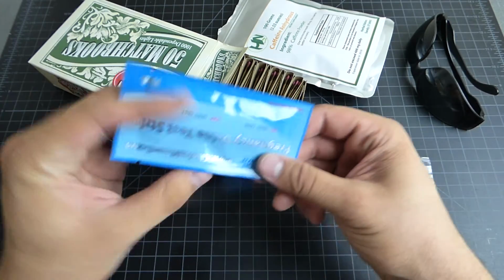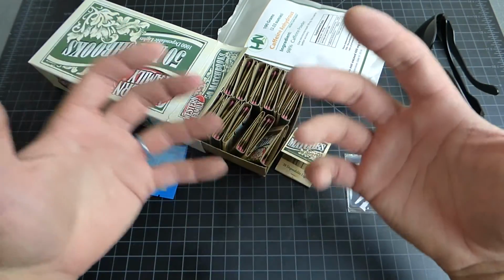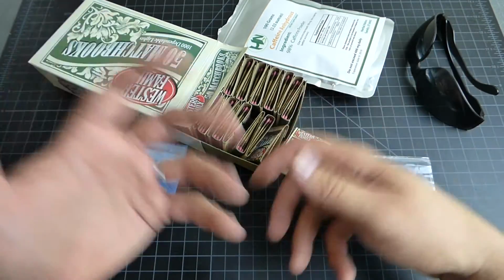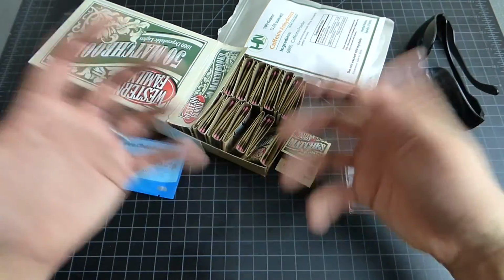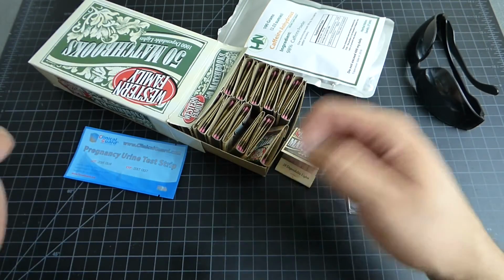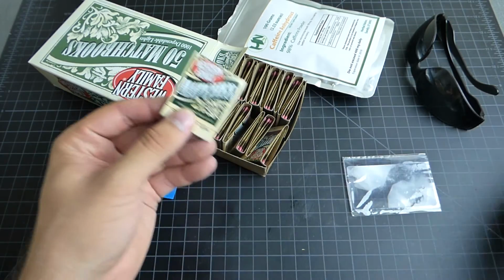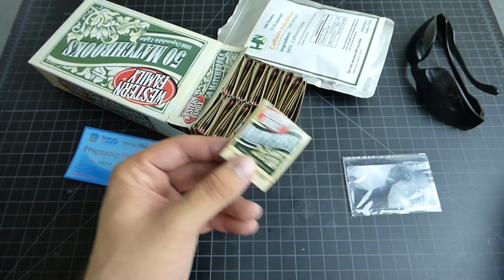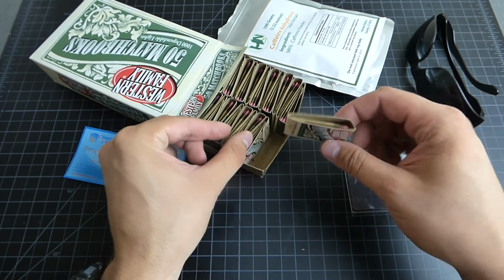Pregnancy test, invaluable. It lets you know if you need to change your style, like how much food do I need to set back because I've got a baby coming, or do I need to set back vitamins and extra things like that as well? It's going to be really valuable to women. And these matchbooks are just so convenient and so much cheaper than something like a Bic lighter to set back and trade, a handful of these to get those resources that you need.